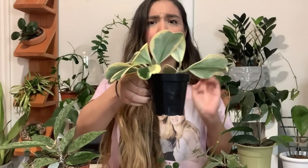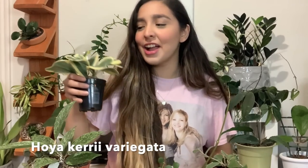The next plant that I want to show you guys, I'm sure you've seen like 1,000 times on my videos. I feel like it's been in a lot of my videos because I've actually had this for quite some time. And it is my Hoya Carrii Variegata. It's one of my favorite Carrii for sure.